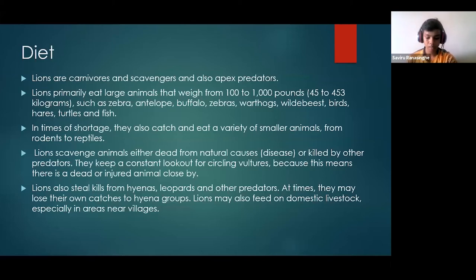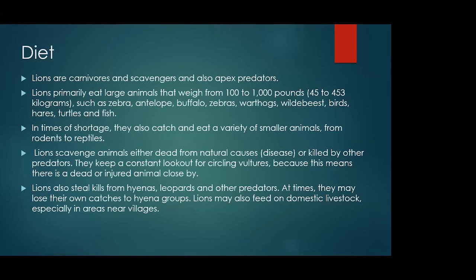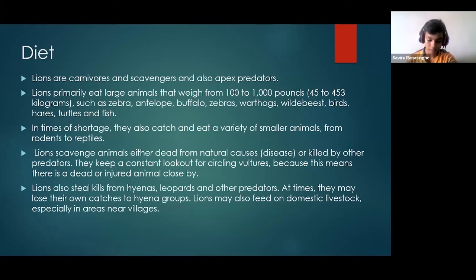Lions scavenge animals either dead from natural causes or killed by other predators. Lions also hunt common warthog depending on availability, although the species is below the preferred weight range. They also steal from hyenas, leopards, and other predators. Furthermore, they may also feed on domestic livestock, especially in areas near villages.